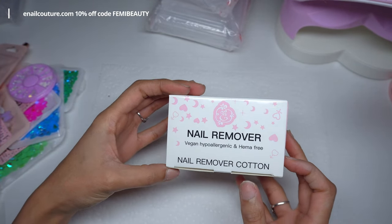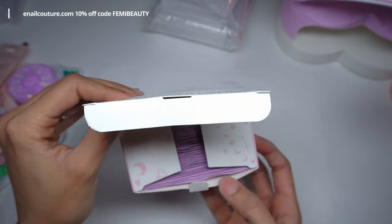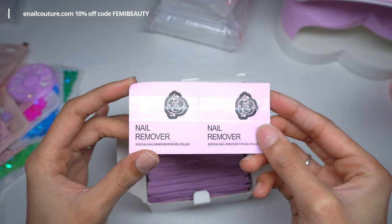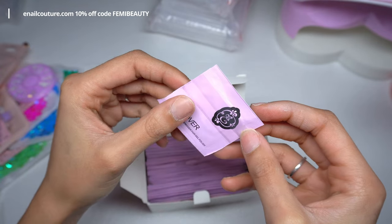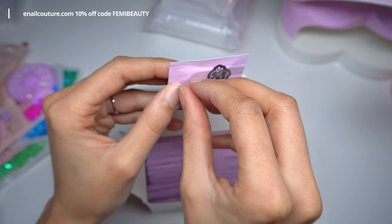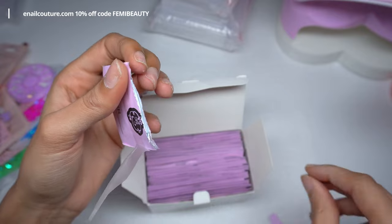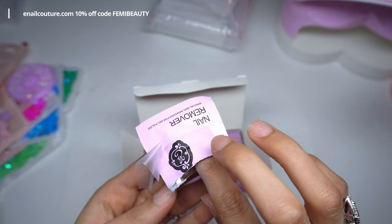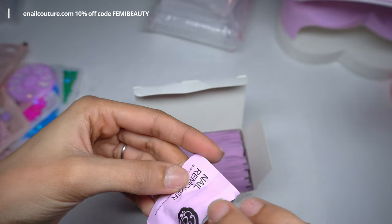I also got nail remover wraps, or cotton, in a branded box. They're pink. If you don't know how to use these for your soak offs, like if you have gel polish, you scrape off the top layer to get it started with your file. And then you open this and there is a cotton pad soaked with acetone in here, and you put it on top of your nail like this. When you pull back this, this is all sticky right here. And you just start closing it up around your finger.